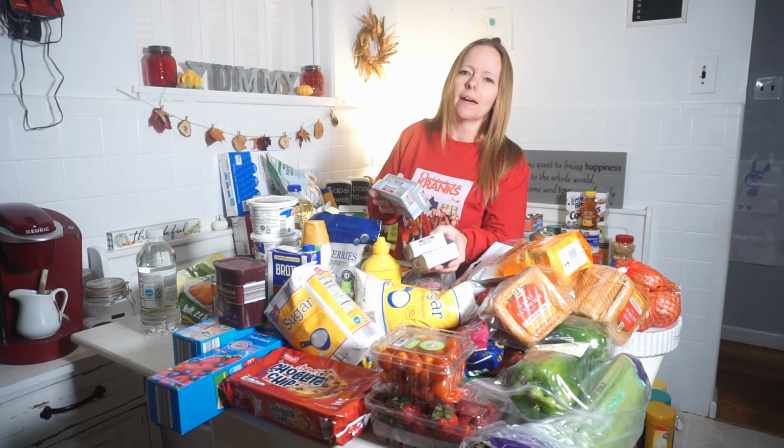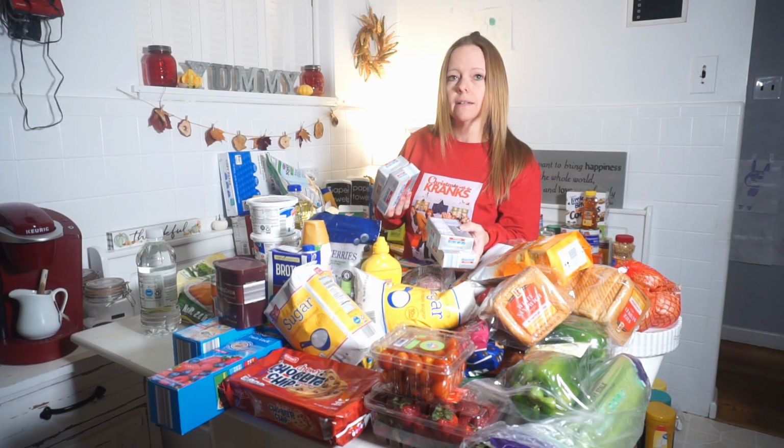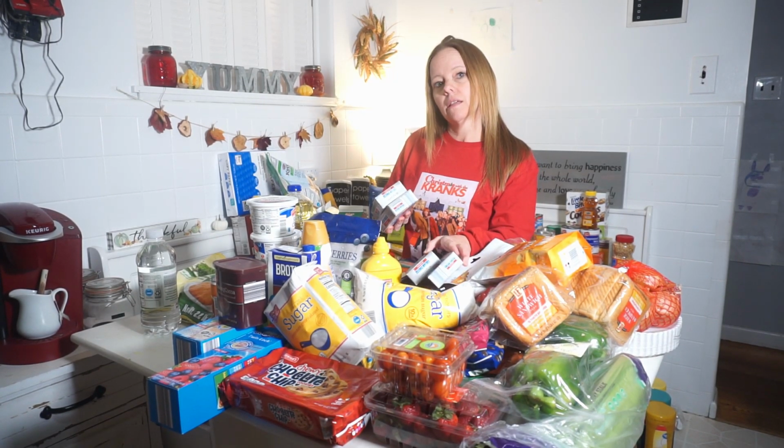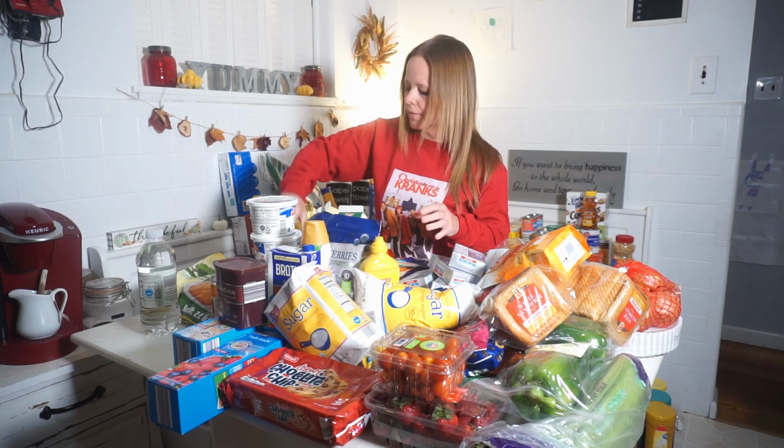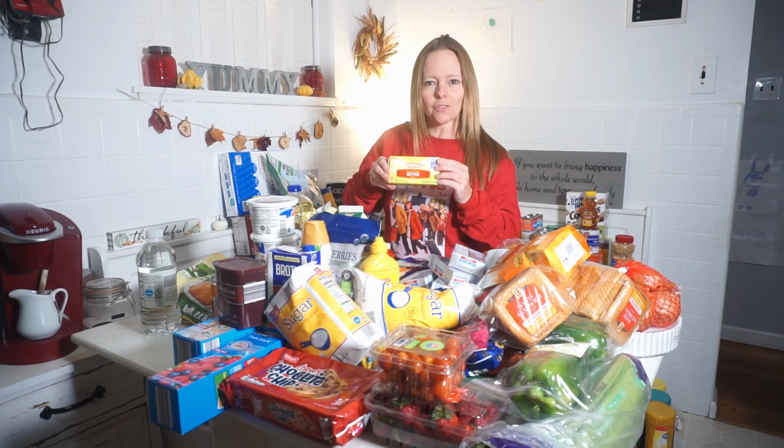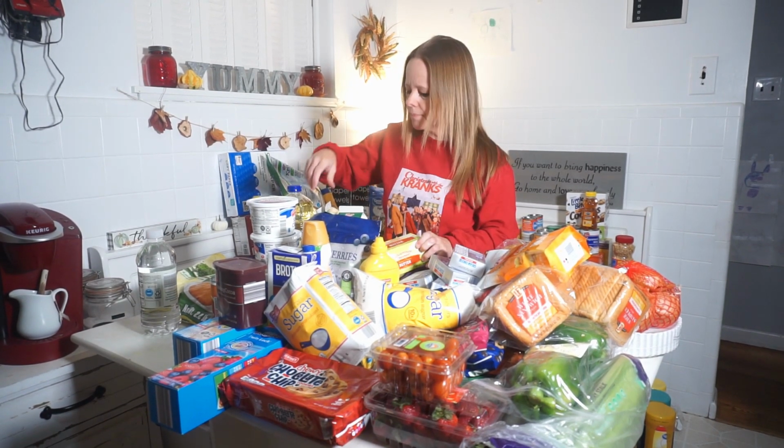Addie, you making it? Becca's making a pumpkin cheesecake, and I'm making a cheesecake for Grammy for Thanksgiving. This real butter was only like $2.65, I think, from Aldi.